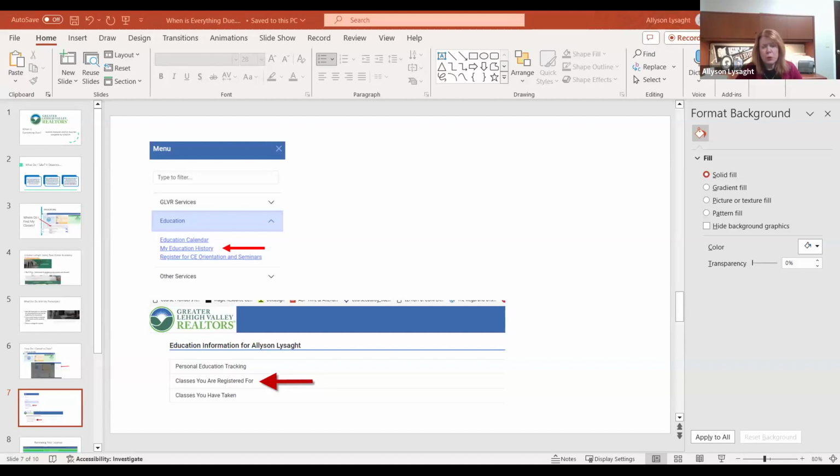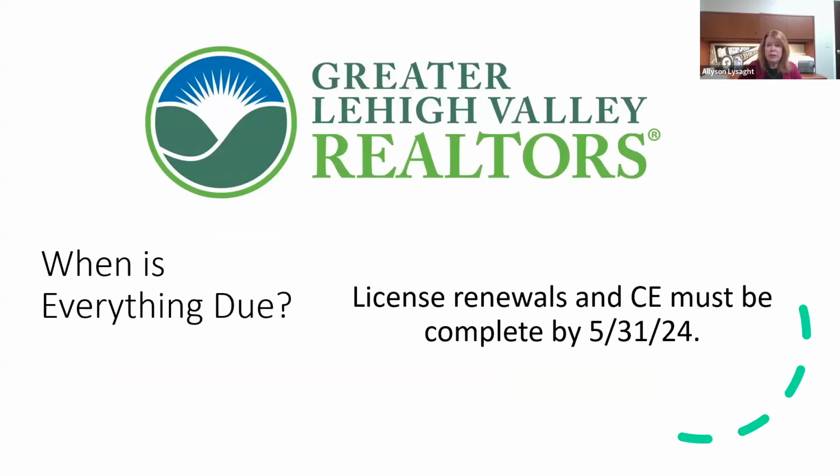Okay, so the first important question is when everything is due. Everything is due on May 31st, 2024. So anything that you've taken since June 1st, 2022 up until the end of this coming May counts towards the CE cycle.